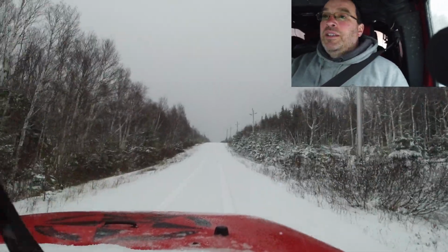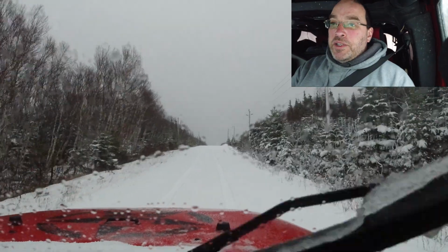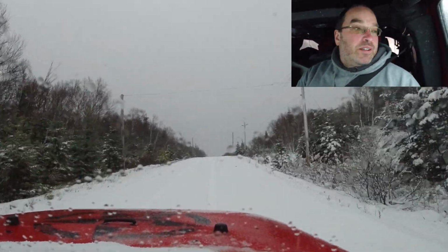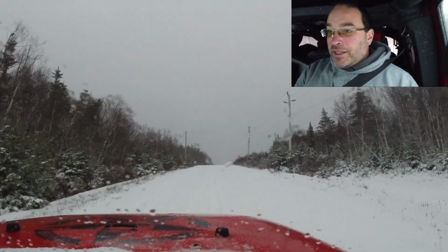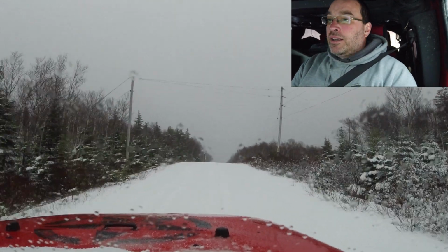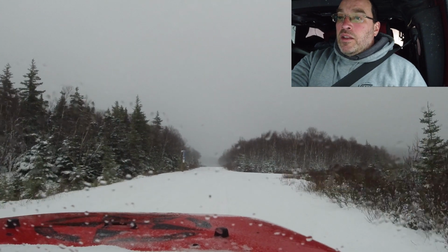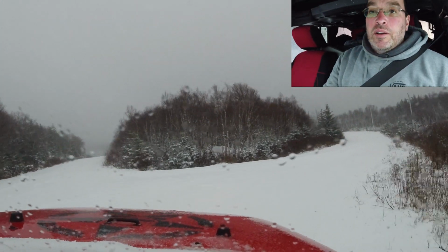There's some signs of wildlife up here. We saw tracks from what look like coyotes, maybe possibly a lynx and moose. There's animal activity up here, but I haven't seen any animals other than a crow. But yeah, it is what it is. We're going to check out a couple other little tiny things before we call it a day.